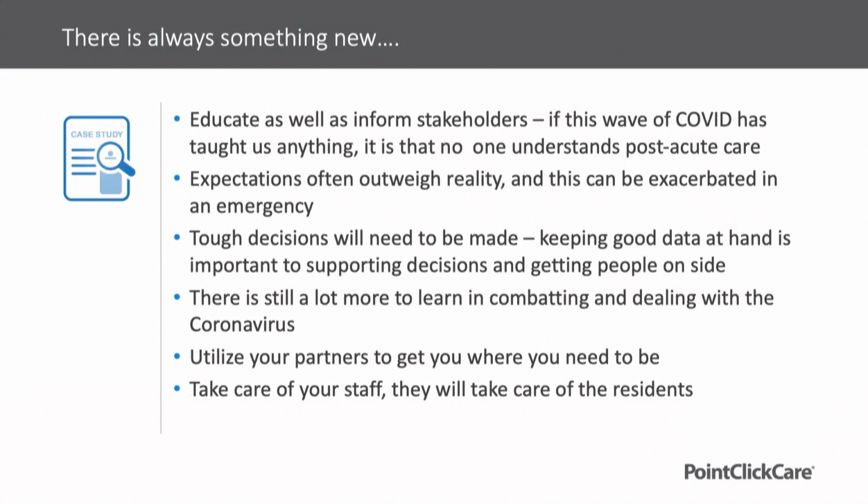But utilize your partners to get where you need to be. Make sure you've engaged them and that you know what help they can provide and that they're willing to be partners through this process. And don't forget to take care of yourselves and your staff, because that's the only way you're going to take care of your residents through this process.